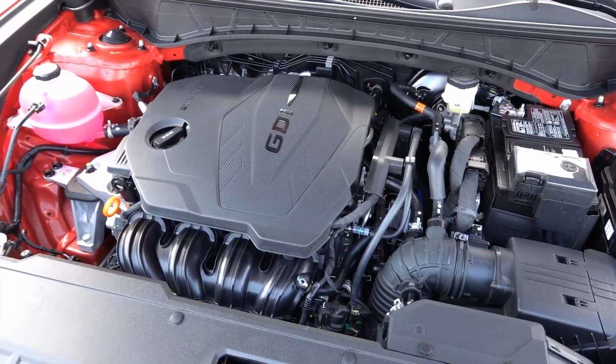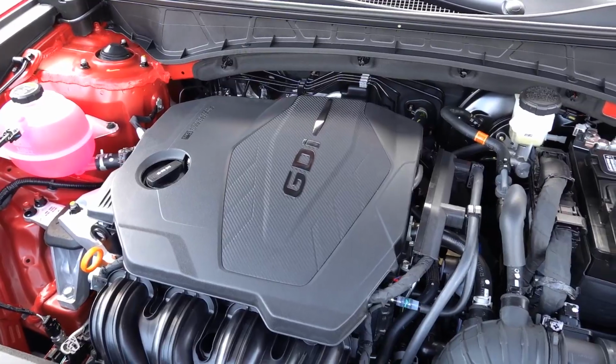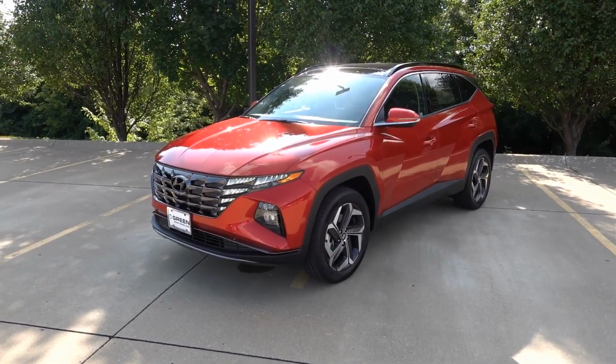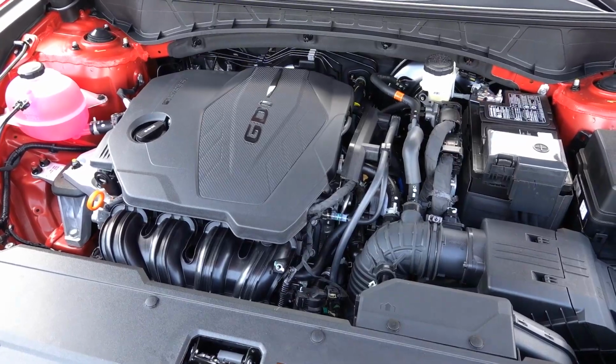Now, under the hood of all gas Tucsons, you'll find the same 2.5 liter naturally aspirated 4-cylinder engine. You can see it is gasoline direct injected. Now, this puts out 187 horsepower and 178 foot-pounds of torque through a traditional 8-speed automatic transmission, and this comes in either front or all-wheel drive depending on the spec of your Tucson.